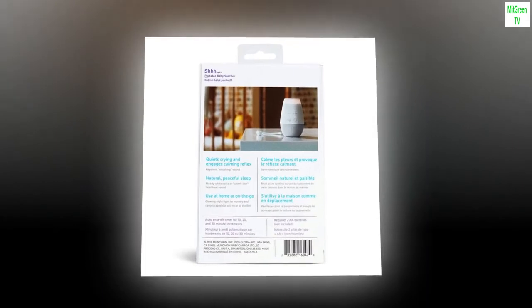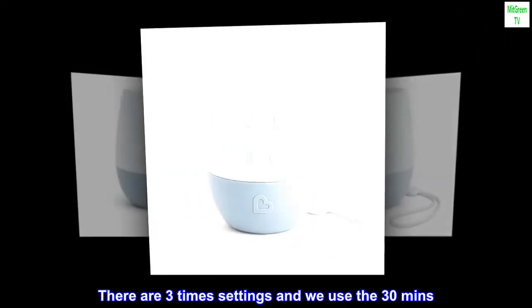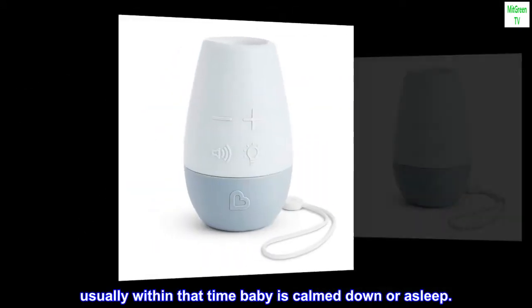The shusher is the sound we use, and the night light. There are three time settings and we use the 30 minutes. Usually within that time baby is calmed down or asleep.